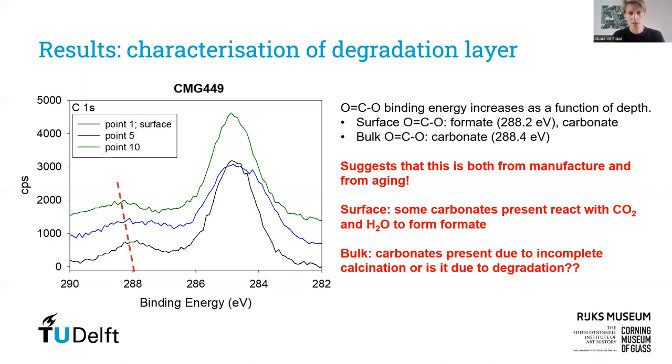These observations suggest that the presence of these compounds is a result of both manufacture and aging. If carbonate is the dominant species present, they can react with water to form formate. But the presence of carbonate in the bulk glass is likely a result of the incomplete calcination during the manufacturing process. We are currently investigating the data further to explain our observations better.